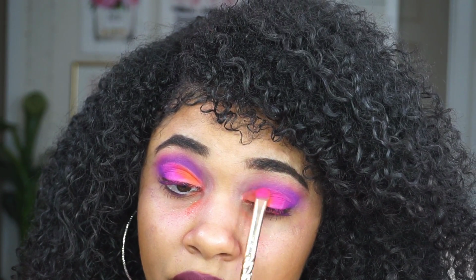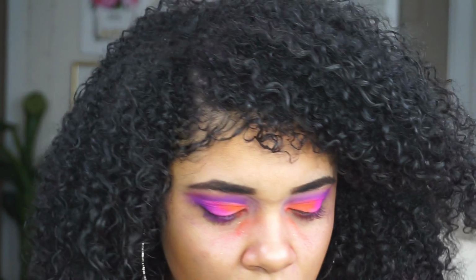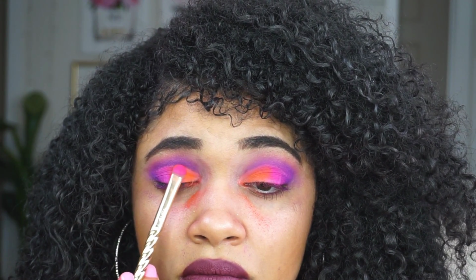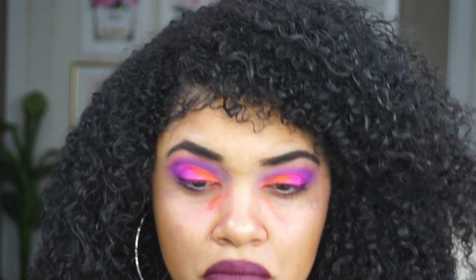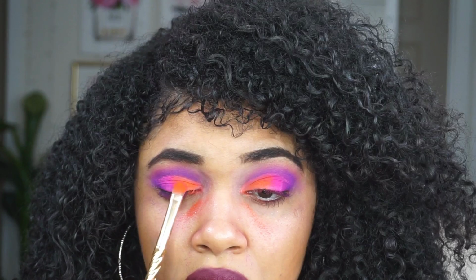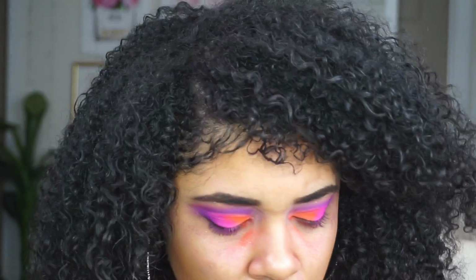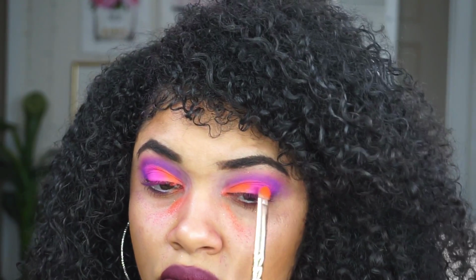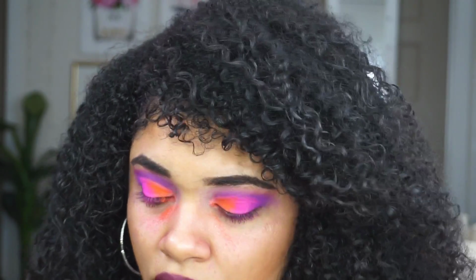And the color we're using is My Man. That's the neon orange, and there is a lot of fallout with this palette when you're trying to pack on and make the colors vibrant, but that's an easy fix. Just clean it up, as you'll see that we're gonna do. So the most important part for me is to just pack on that color, so I'm going back in with Tipsy Girl, so it's nice and beautifully blended between the 2 neons, or 3 neons I should say.